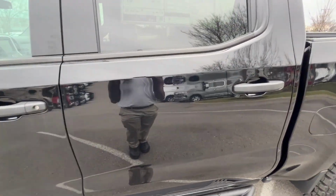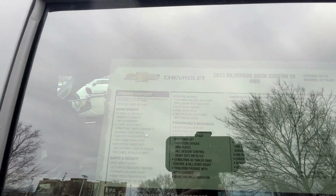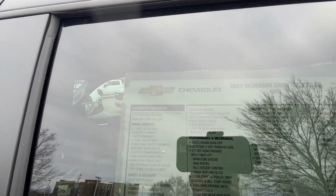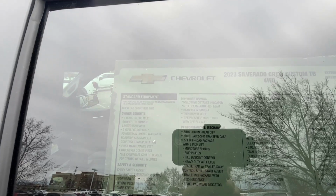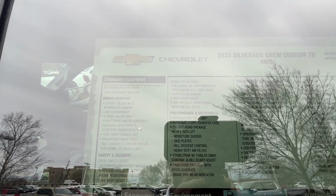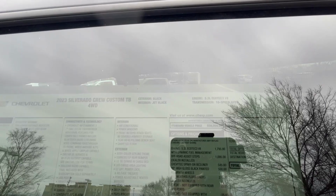So before we check out the rear leg room, let's go ahead and take a look at this window sticker. You get a lot of standard safety features. And I want to go back over here so you can see that. That's all the cool mechanical stuff that comes on here. You get the 2-speed transfer case, the Z71 off-road package as part of the Trail Boss. And here are the options here.